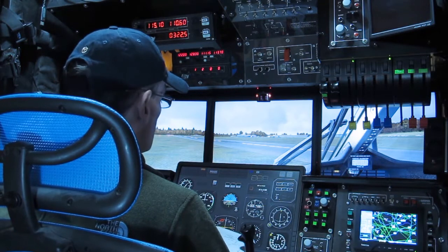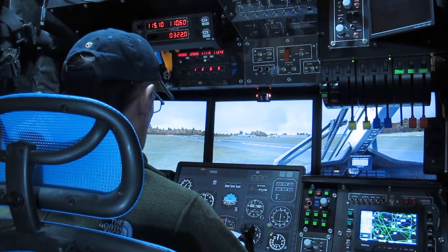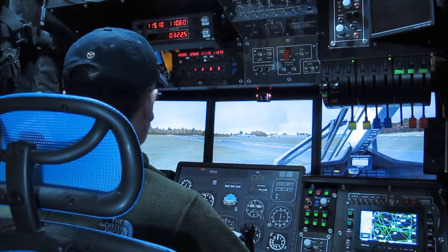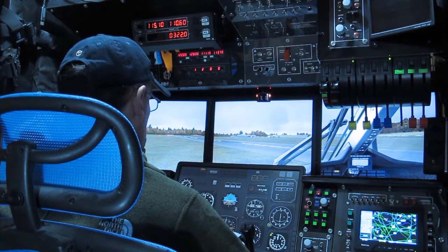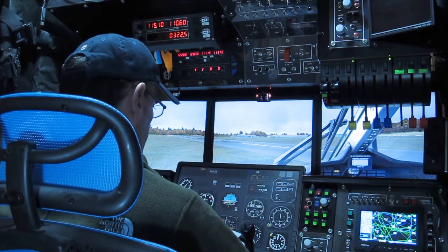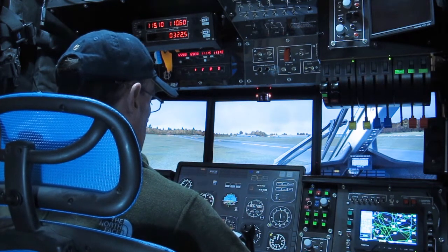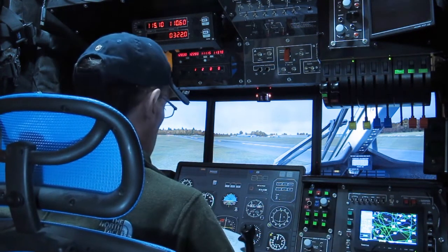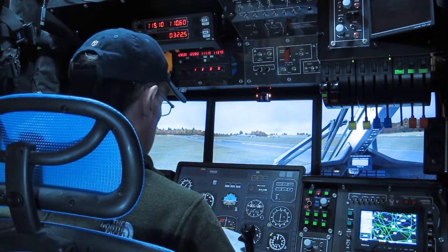Echo, Golf, Tango, Foxtrot, airport information, Kilo. 1015 Zulu weather, wind 208 at 9, visibility 10, sky condition 1200 scattered, 1900 scattered, temperature 15, dew point 13, QNH 1010. Advise on initial contact you have information Kilo, Echo, Golf, Tango, Foxtrot, airport information.